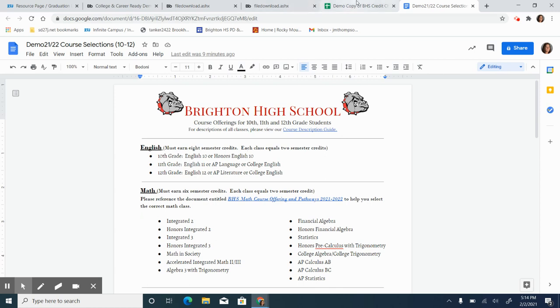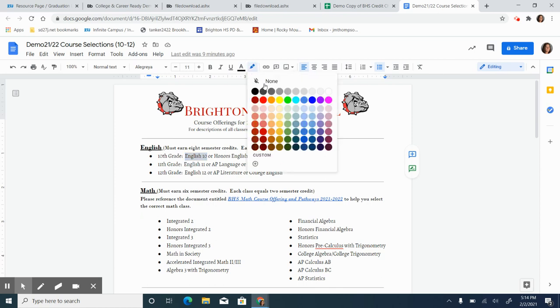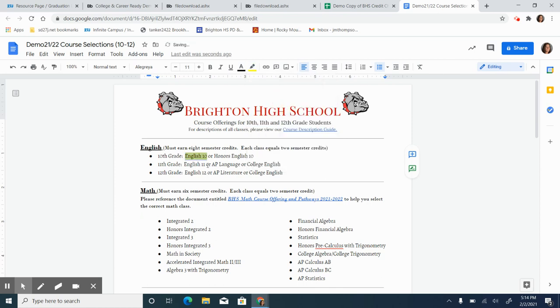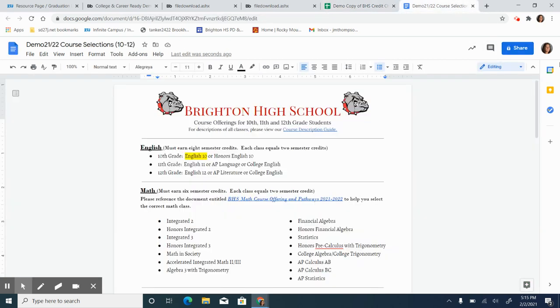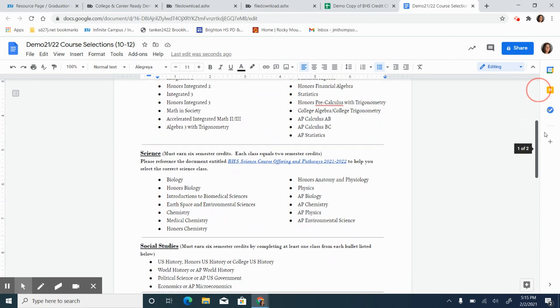This student looks at English 9. Next is English 10. So they're just going to highlight English 10 on their course selection sheet. Okay. So then the next credit check is world history, which comes after US history. So that student, again, maybe had that conversation with a teacher to make sure, but knows that they should be taking world history next year.